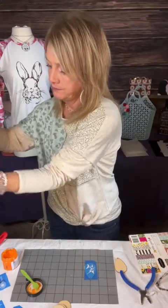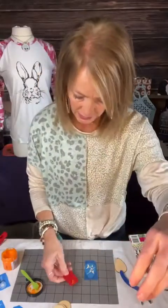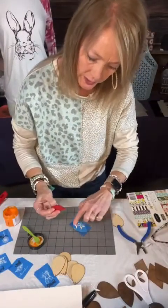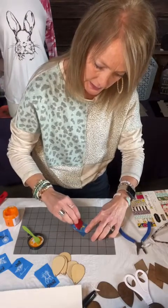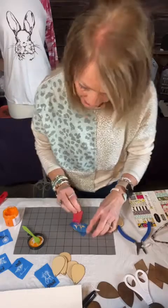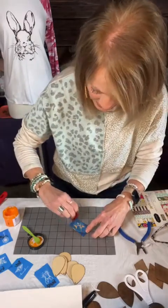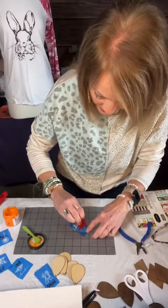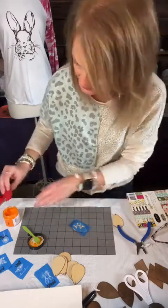And then I'm just going to, let me put this down some so y'all can see better. So I'm just going to go over where the stencil is with the torch paste. And then I need to make sure that I get all of the design. And you don't need a lot. It looks like there's really not much on there, and that's basically what you want. You don't really want a lot.